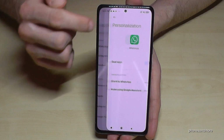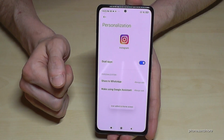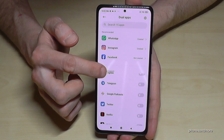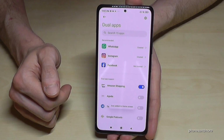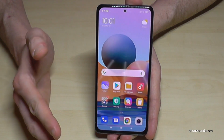Okay, let's go back. Let's do the same for Instagram. So now we have a second Instagram account. And maybe let's take also a second Amazon account. Why not? Okay, so it's creating one. So, and how it looks like at the end.